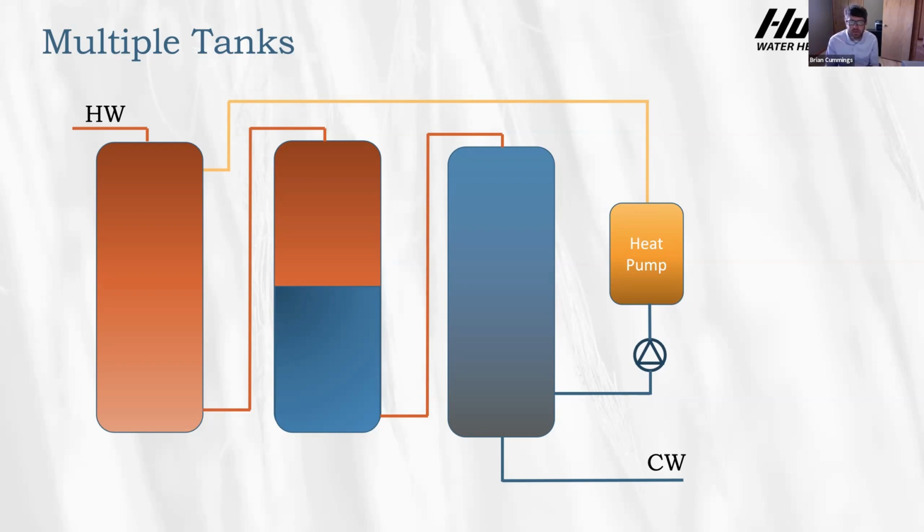So by plumbing them in series, what we then do is the heat pump is going to pull from the bottom of the tank closest to the cold water, and it's going to output to the tank closest to the hot water. So it's going to get the coldest water in the system, and it's going to output right as you're drawing off there. And again, it's going to be a constant 140-degree temperature.